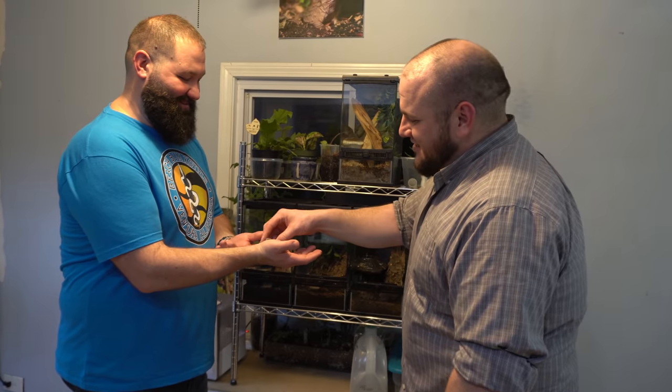So, I mean, these things are cute. They're super cool. They're pretty diurnal, so they just kind of hang. They come out, you know, they're crepuscular, so they come out at night, or at dusk and dawn. Yeah. They're cool. They're just rattling geckos.